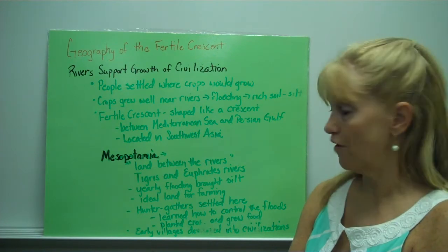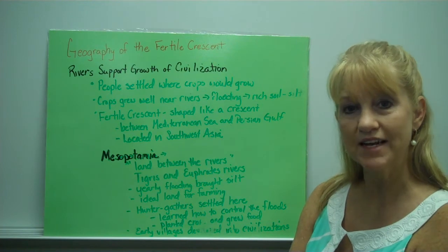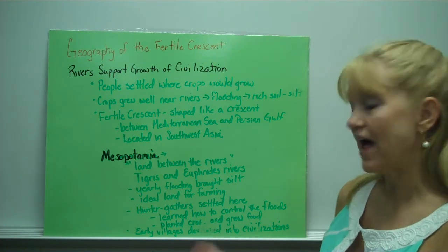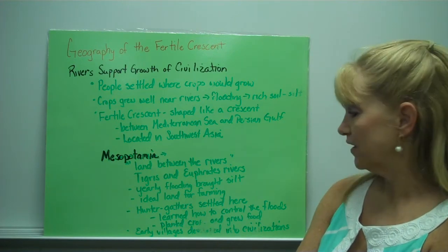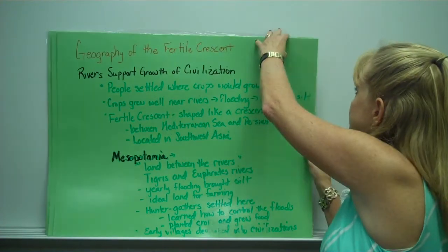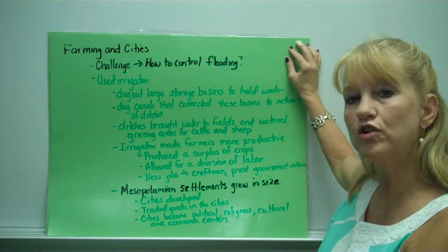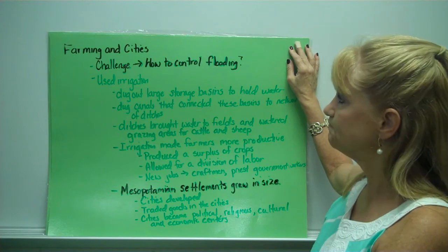It was ideal for farming, and these hunters and gatherers that we discussed earlier decided to set up permanent settlements because it met their basic needs. They learned how to control the floods and planted their crops and grew foods. Early villages developed into civilizations. The next thing, we'll look at the farming and the cities of this civilization.